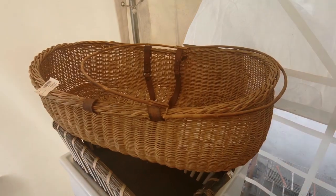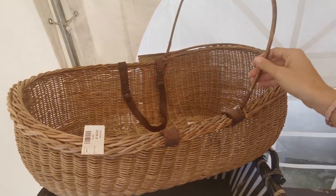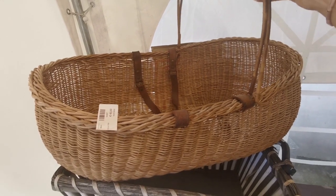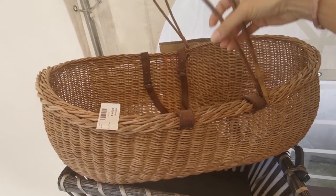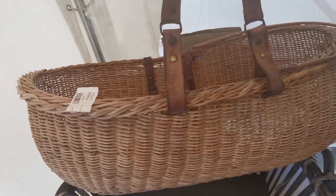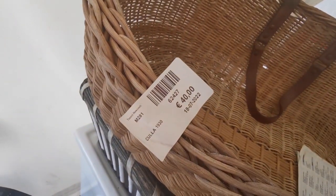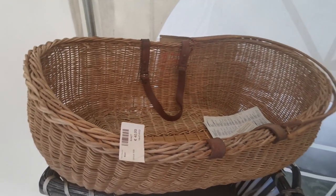Okay, so speaking about babies, how do you call this? Well, this is very nice, but I don't know if it is also usable. Are those the instruction sheets? Oh, it's from the 30s. Wow.